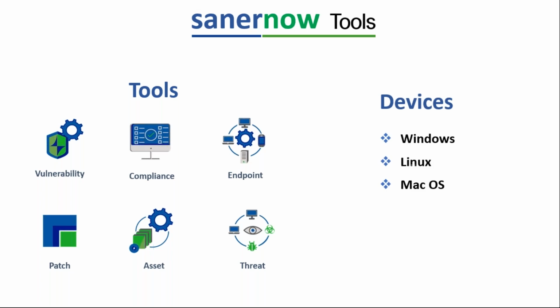So those are the tools that we have today. And these are the devices that we currently support: Windows, all the Microsoft operating systems, all major versions or distributions of Linux systems, and Mac OS X as well.